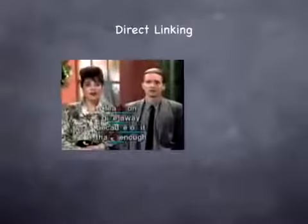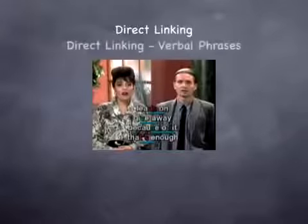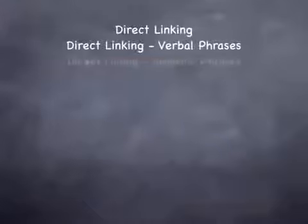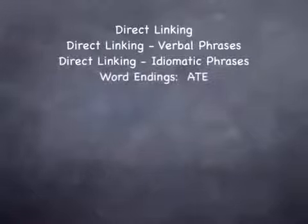Connected speech is the topic we move into now, chiefly linking and phrasing, which is the key to fluent English. Direct linking is linking final consonants directly into vowels. Direct linking verbal phrases provides practice using linking in common verbal phrases. Direct linking idiomatic phrases uses specialized expressions. And common word endings or suffixes like ate.